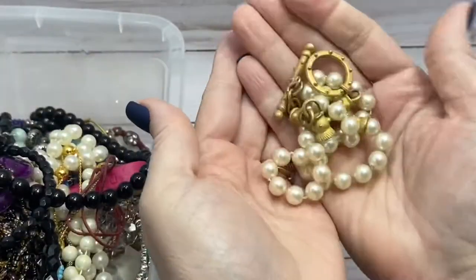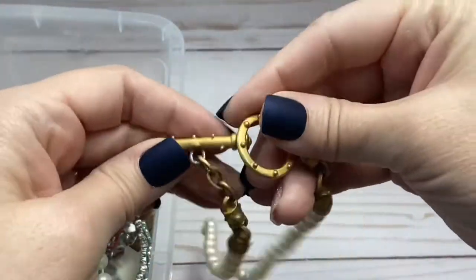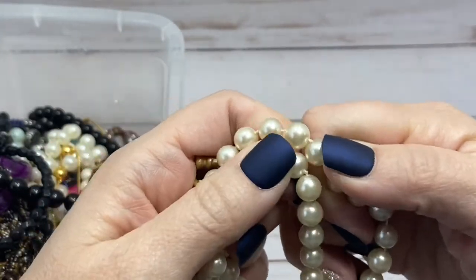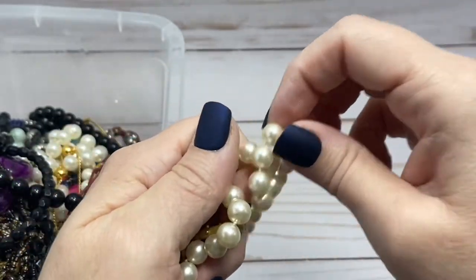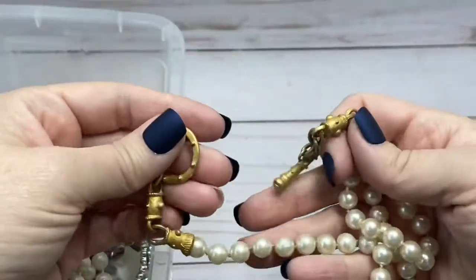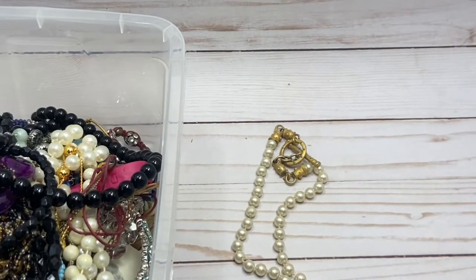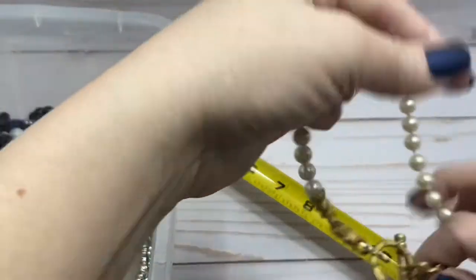So first we have a fashion pearl necklace with this big interesting toggle closure, and these are not real, but I don't know, they don't sound like plastic. They're kind of cold to the touch, so they might be glass. And I do have a tape measure here that we can pull out to see.